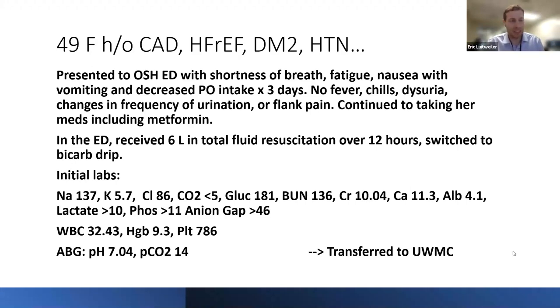It's a little unclear from documentation exactly what her course in the ED was. She seemed to be normotensive per the vitals charts, but because she was so profoundly volume depleted, they contacted a local nephrologist and administered aggressive fluid resuscitation because her labs strikingly showed a creatinine of 10, a BUN of 136. Her lactate was unmeasurable, greater than 10, with an anion gap greater than 46. Her bicarb was recorded as less than 5, and her pH on an ABG was 7.04.